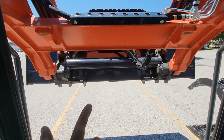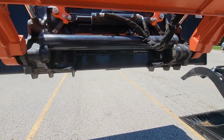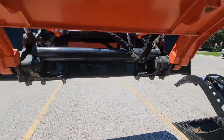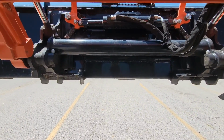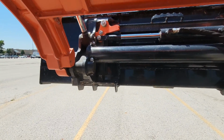Let's get it. All right, so we're hooking up the straight bucket so we can get some of that dirt and gravel first. And so we unhook the grapple, which we'll use for concrete later. But we'll get this locked in place here, and we'll get moving.